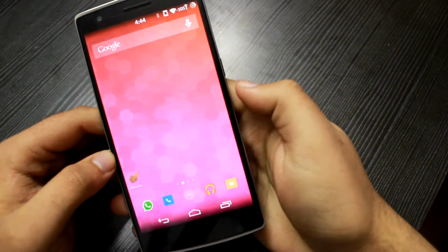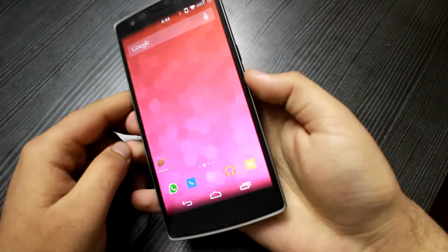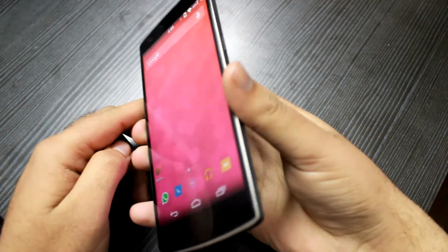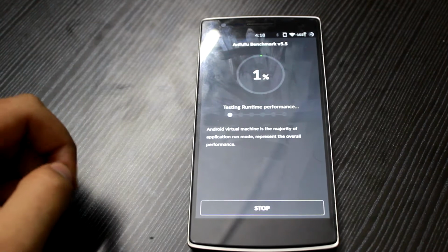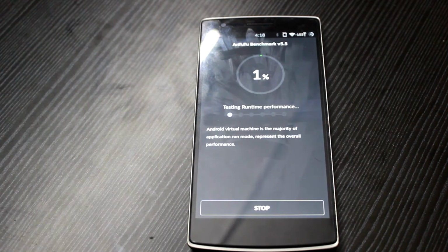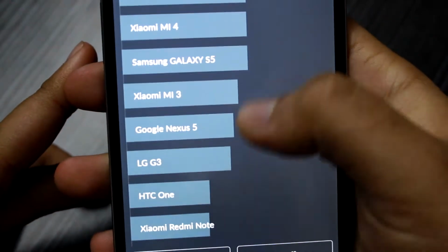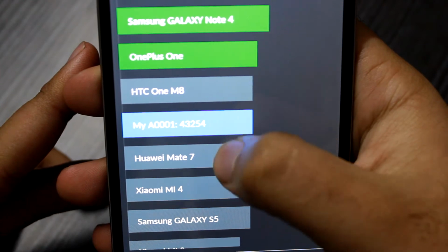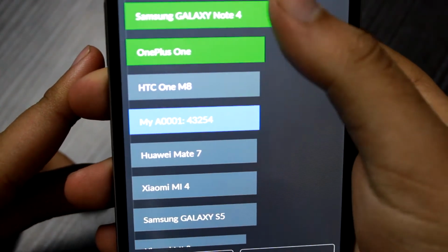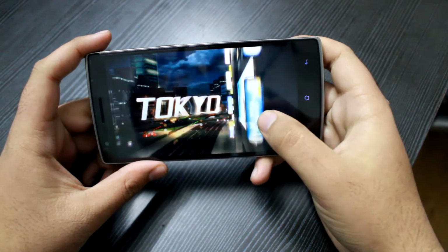While many people say that Android phones are overpowered these days, there are benefits to having a big name CPU and GPU combo in your phone. We performed the Antutu benchmark test on the OnePlus One and we got the score of 43,254, which is equivalent to that of HTC One M8 and a little bit higher than that of Galaxy S5, which impressed me a lot. Gaming performance is very good.